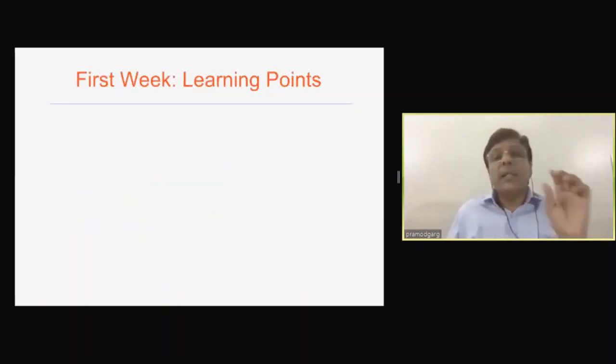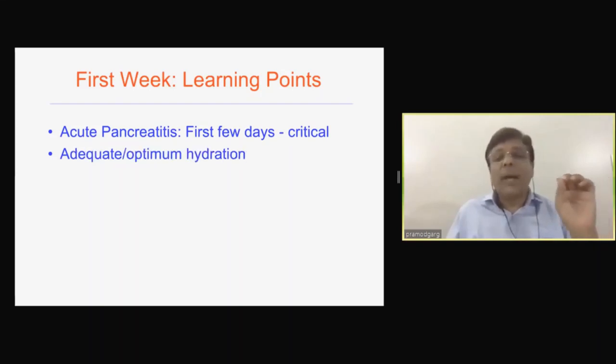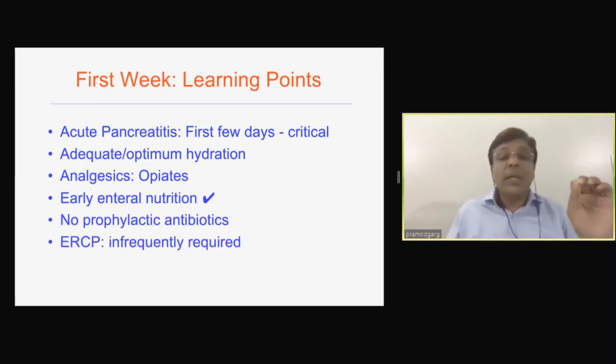So these are the learning points in the first week of illness with regard to the management. First few days are critical. Adequate optimum hydration must be provided. Opioids are better analgesics for pain relief. Early enteral nutrition is important, and we don't need to give prophylactic antibiotics. ERCP is infrequently required in these patients.